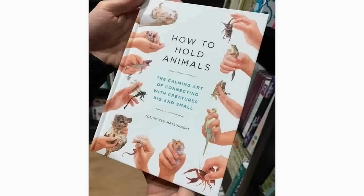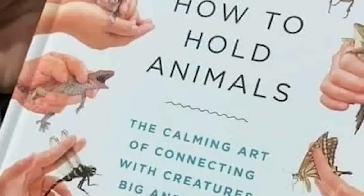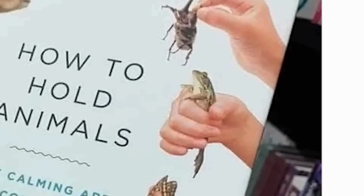How to hold animals. Oh, you guys didn't know this thing? That's the proper way to hold a crayfish, not get pinched, but they don't like it. Also, look at the little hedgehogs on his back. Also, the proper way to hold a frog is not hold a frog, because the salts and acids on our fingers actually degrade their mucous membrane.